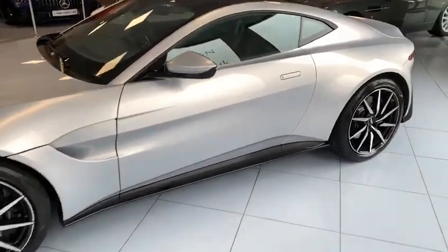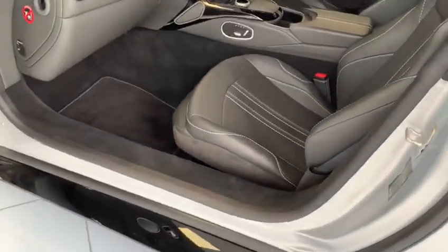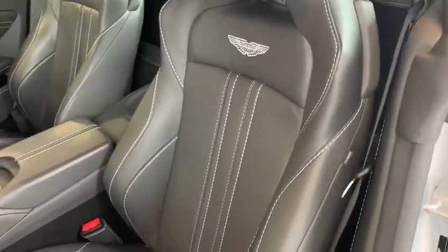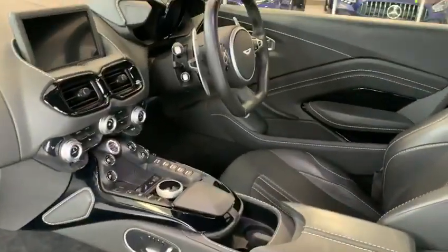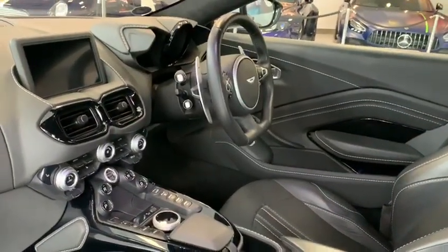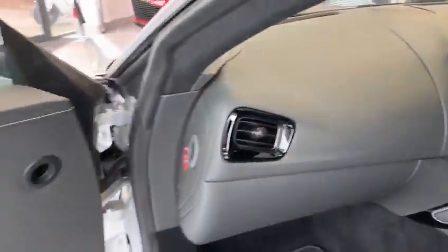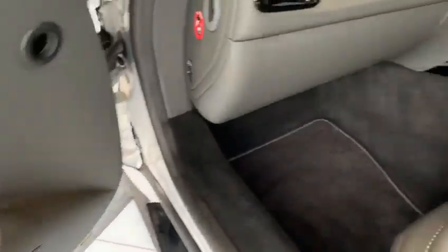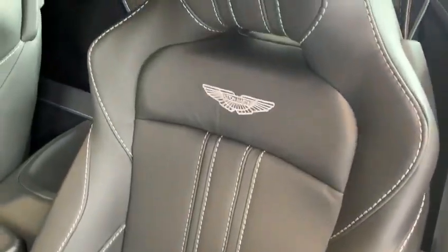Moving on into the interior, this car was also specified with the keyless entry and keyless go, along with the Sports Plus pack interior, which gave you these lovely contoured seats with the shoulder support, and also the almost square and now becoming famous Aston steering wheel. Contrasting silver stitch across the doors and also onto the seats, along with your headrest logo of the Aston Martin wings.